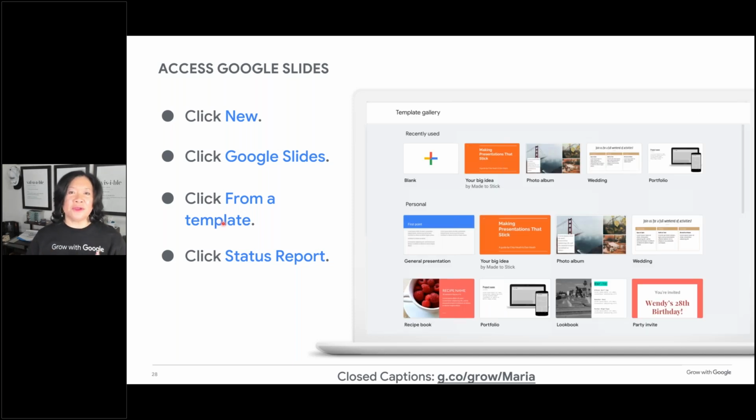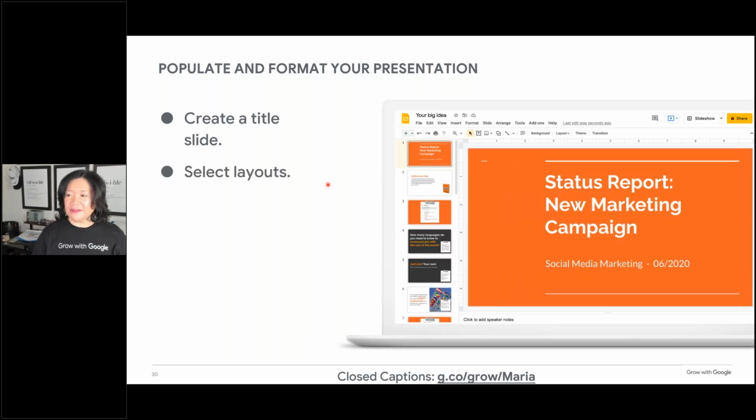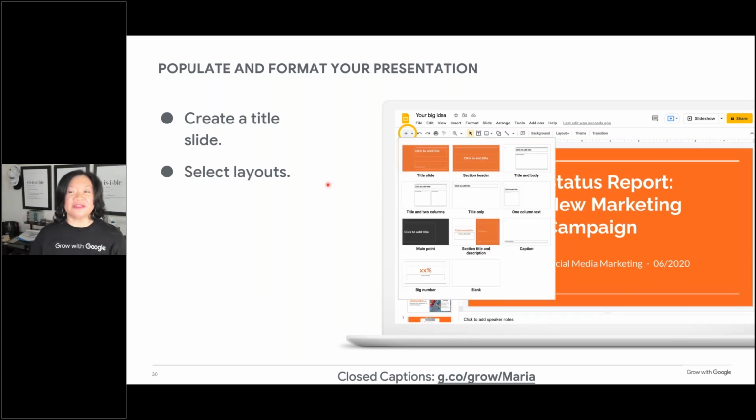Yes, it is, because we are going to do a presentation about our ideas. So we're going to make that presentation about that big idea, and we're going to click here, bring that into our Google Drive. And when we do that, now we can customize all of the different text that is just holding spots. We can create a title for the project name. We can also choose the layout if we want to change the layout a little bit. Remember what I said also, you can change up the theme. So that's the layout actually being changed up there.